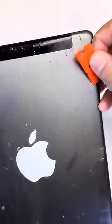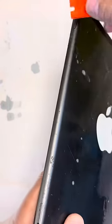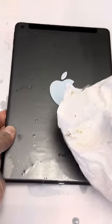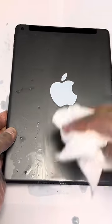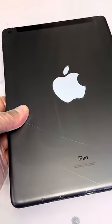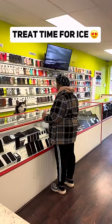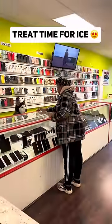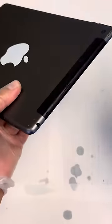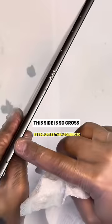Not even coming off. Look at that. Oh my gosh, no. Nelly, this side is so gross.